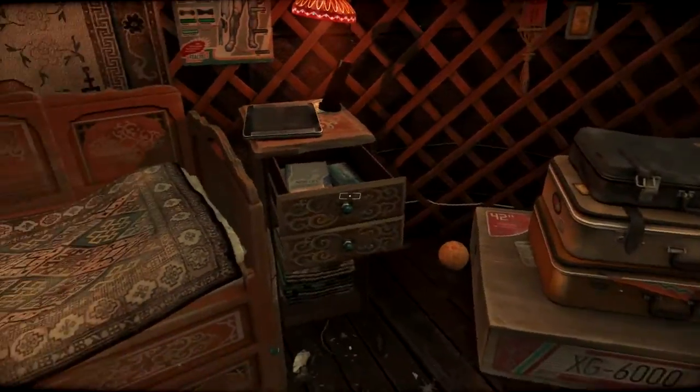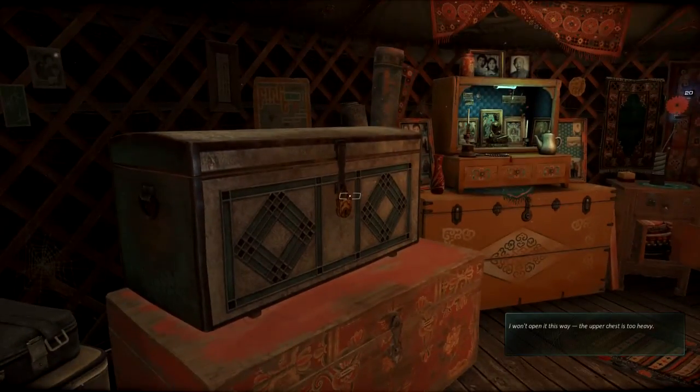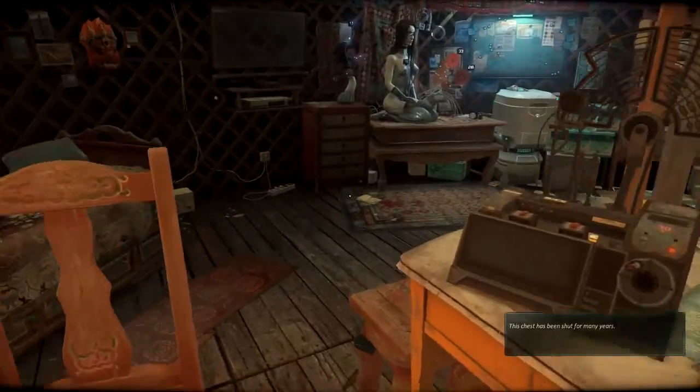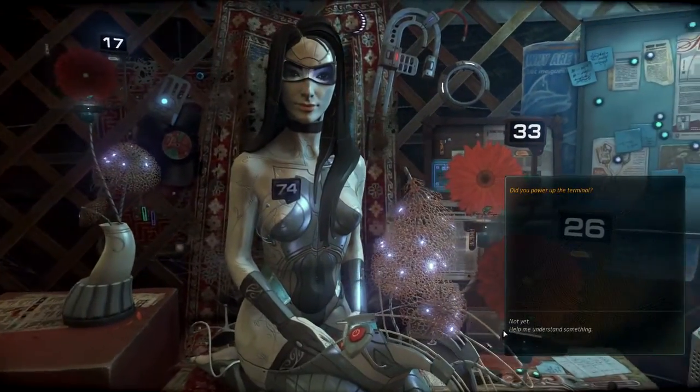Batteries in the box. So I'm assuming that the batteries... Wait. I don't think I found another battery over at the... I'm gonna see if I can talk to her. Did you power up the terminal?